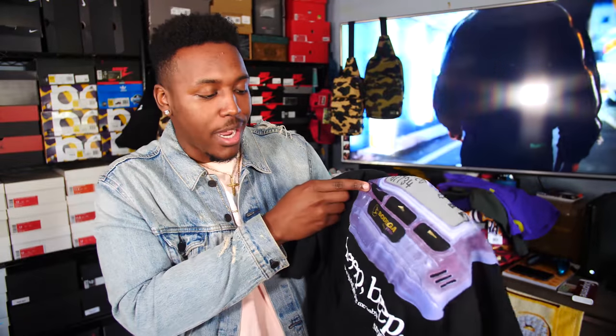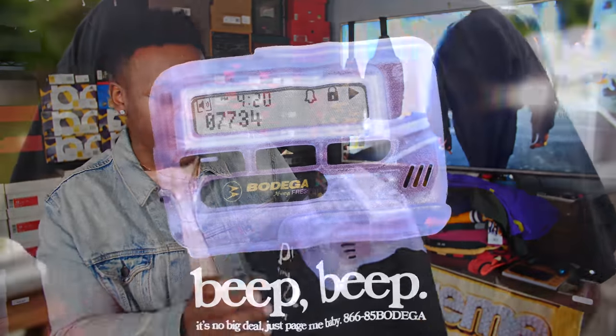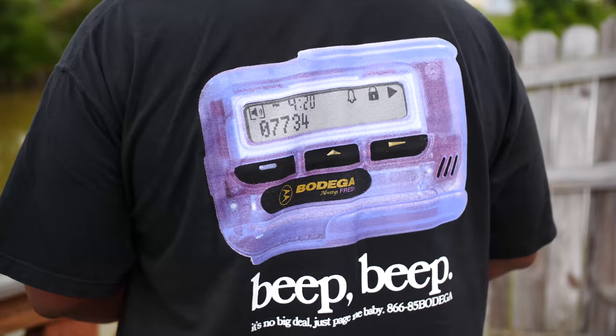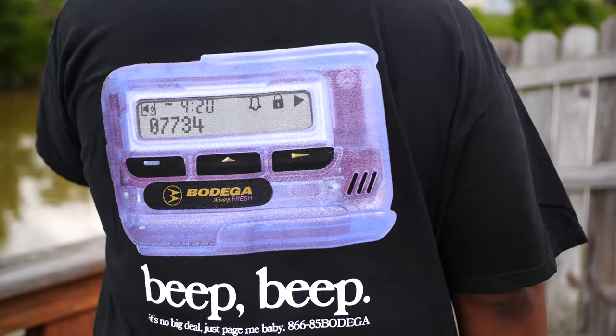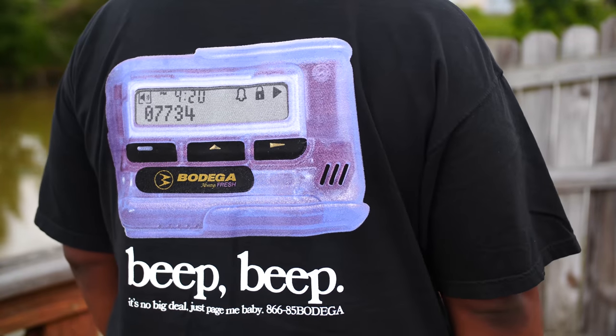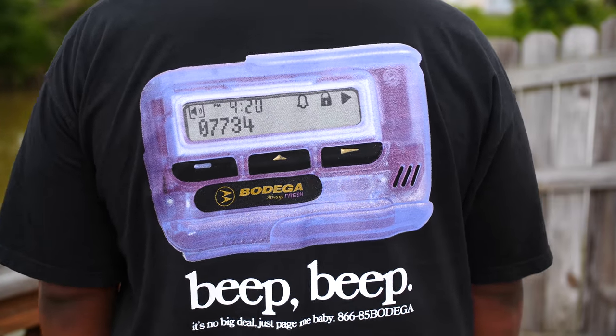Now, first up, this is the Beep Beep Tee. Once again, wore this on IG as well, and just really dope. Like the details in the beeper. You got Bodega always fresh in the bottom. It says Beep Beep on the bottom. It's no big deal, just page me, baby. 86685 Bodega. I just really, really like this t-shirt, bruh. Love the Motorola beeper on the back.